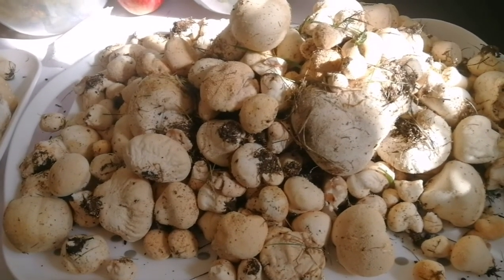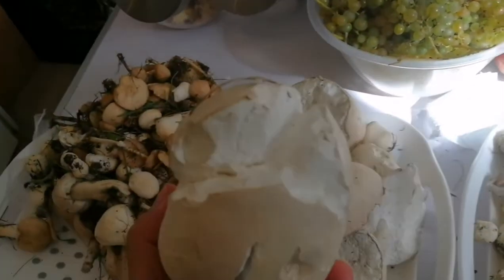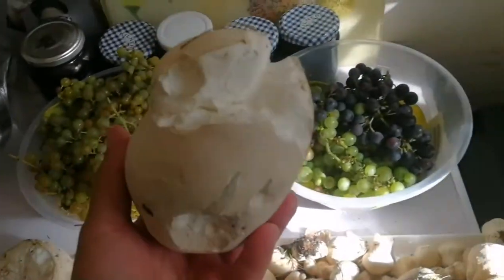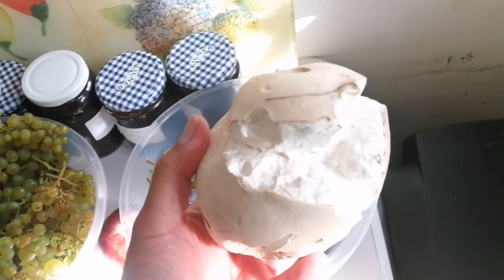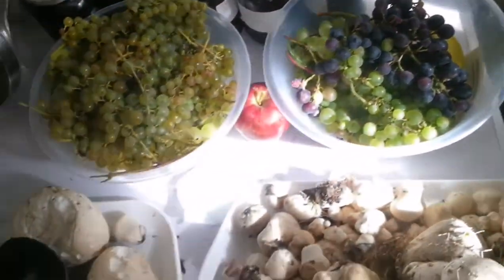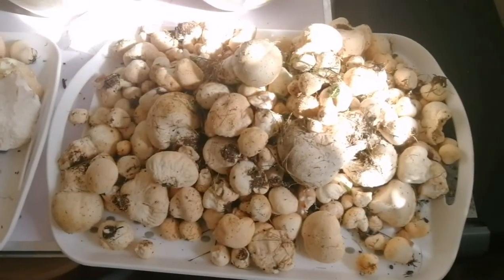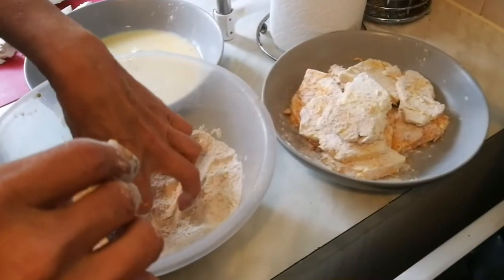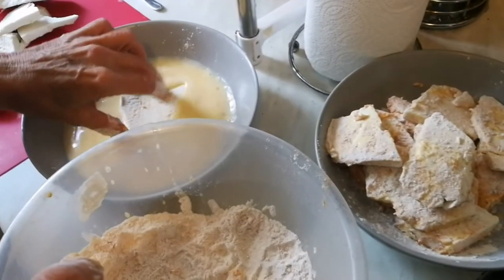Beautiful. Look at this. This one we found later. Because of the rain, I think, it just burst. So today was really fruitful. We just found these things in public places. So, those sliced mushrooms, you are now putting them in the egg batter.